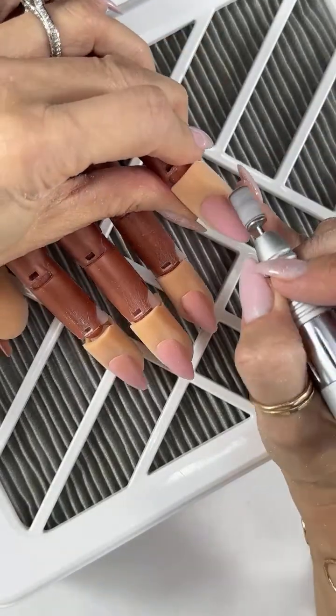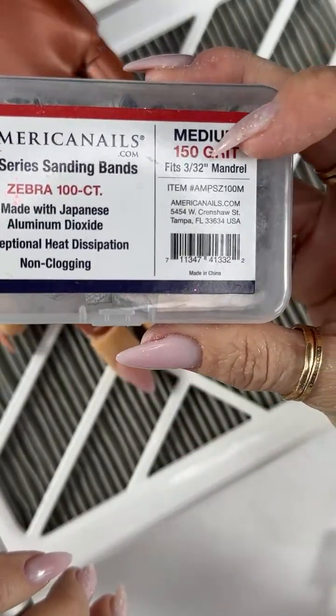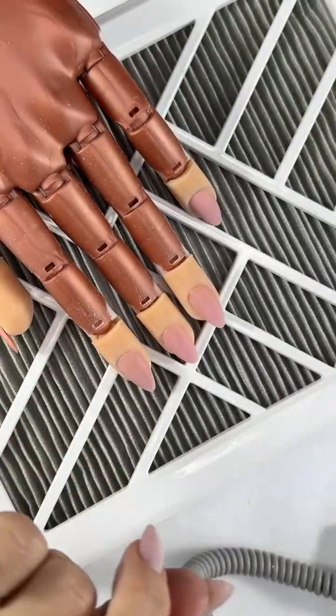So it is a 150 arbor band, and I'll show you again if you just hopped on. Right here, it's a 150 grit. This is sold by Gemini Cosmetics. I like that you could just open it like this and close it back. Very organized.